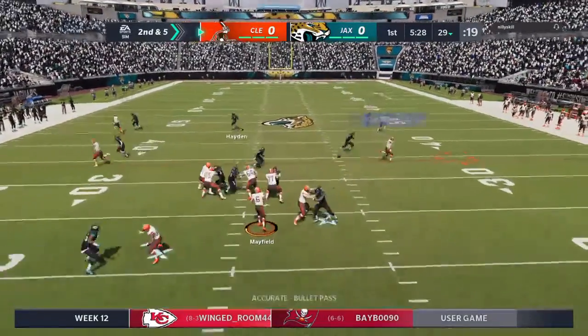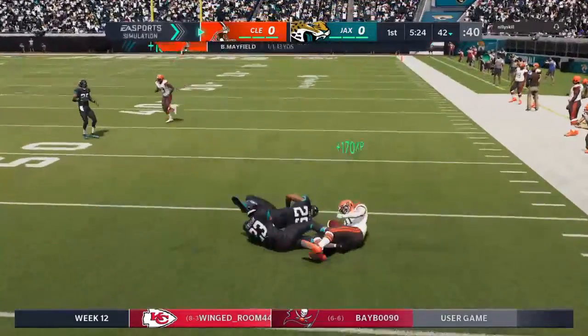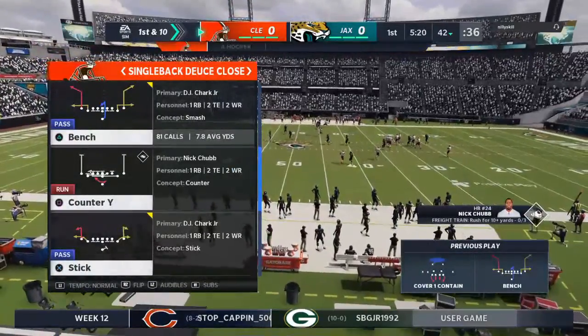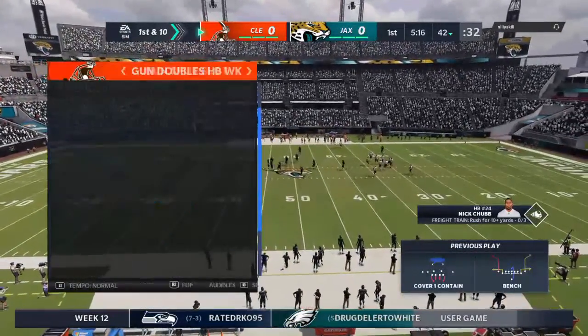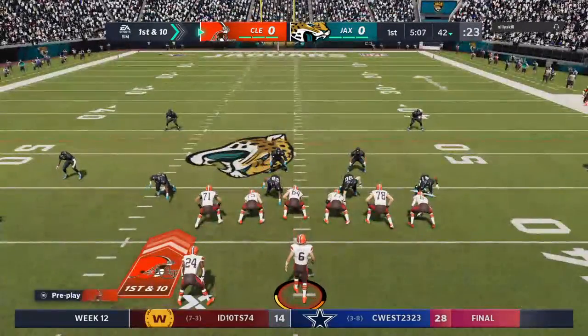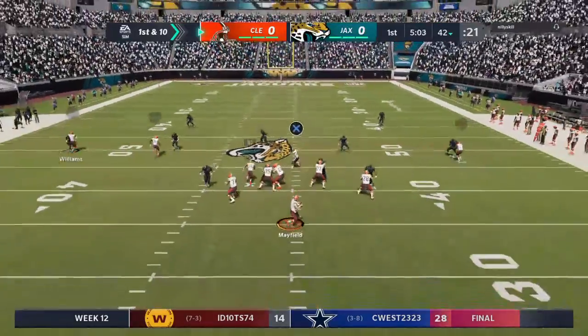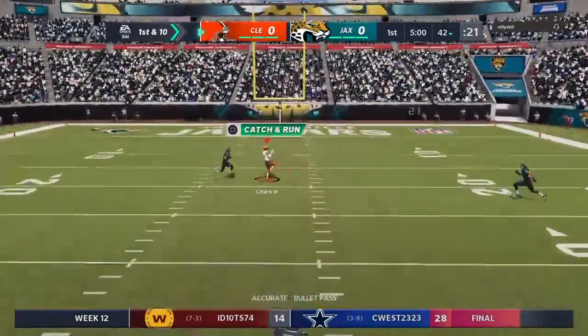From the 29, Mayfield. And it's hauled in by Austin Hooper. And they get him down, but not before he takes it across the 40-yard line. A gain of 13. It's a first down for the Browns. Nice job there of utilizing his big target. He didn't overthink it. Understands the catch radius. Understands that he knows how to use his body to keep defenders away from the ball. And puts it right out there for the nice pickup.